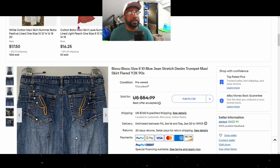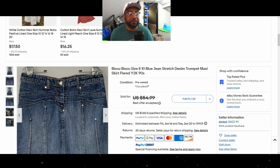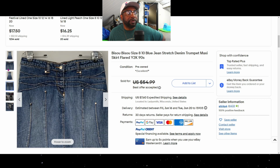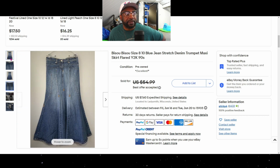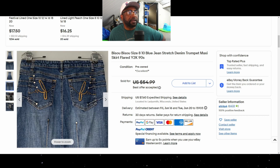And also this one. Now this Bisou, I think it's a French skirt. This is definitely something to look out for. I found skirts like this at my local thrift stores, the church thrift stores, St. Vincent, St. Francis. This type of skirt I've definitely seen before, but it's mostly the style, the denim flare with that look, that is the reason I think this skirt went for what it went for.